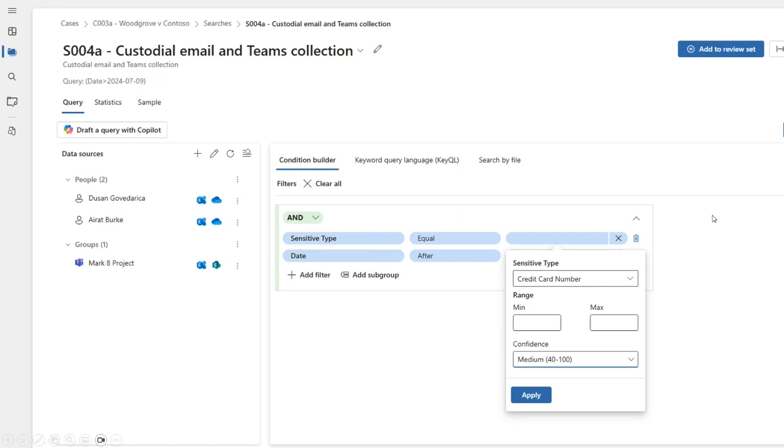So you will be able to pull up documents that contain credit card numbers using the same sensitive information types that other products like Microsoft Information Protection and Data Loss Prevention use. So that's a new feature within the new UX, that ability to search for sensitive information types.